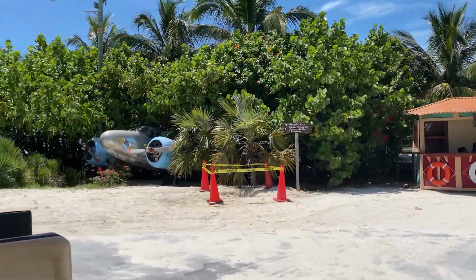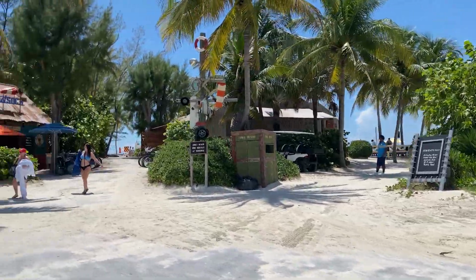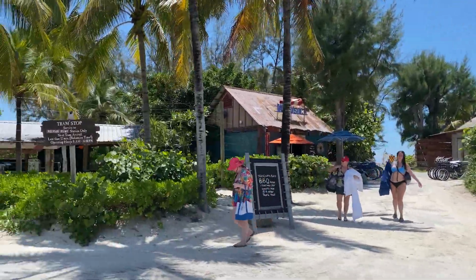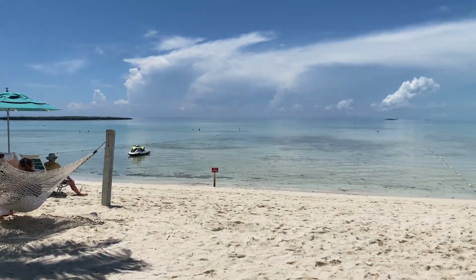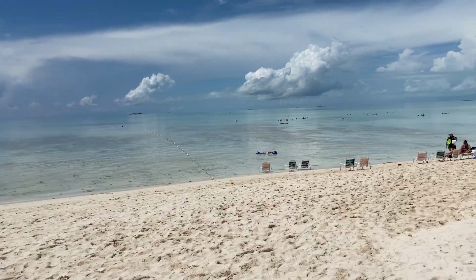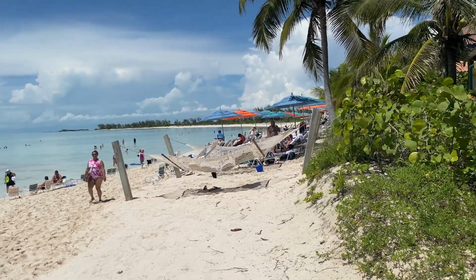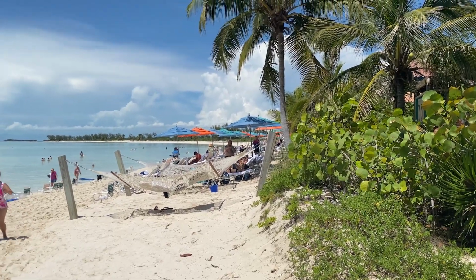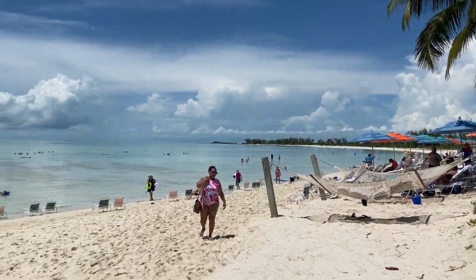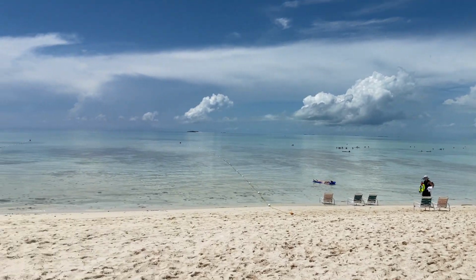And this is Serenity Bay. Adults 18 or older only. So this is Serenity Bay. It is for adults only, like we said, but it is a shallower beach. And if you don't get up close, you get to walk far down that way. But it's a little bit shallower in the water, a little bit bluer waters and clearer waters.